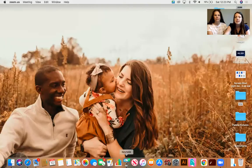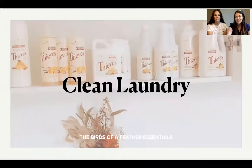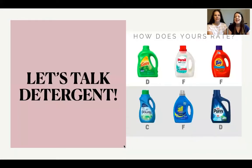So, what we're going to do, we're going to share our screen. We're going to start talking about maybe some of the detergent that you're possibly using now, and then help to educate you on how you may want to move forward. So, I'm going to start sharing my screen. And so, all about clean laundry. Let's get going. So let's talk detergent. Yes. So, detergent.